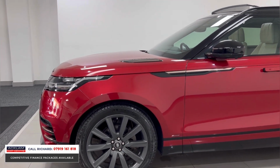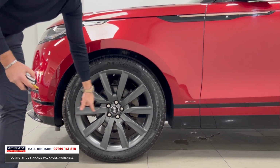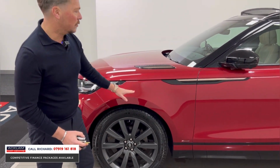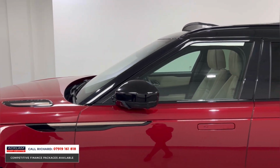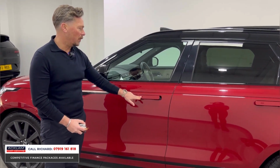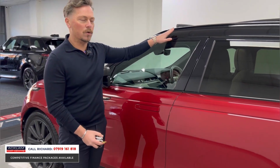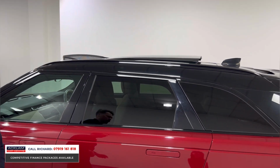The wheels, big feature on this car. The tyres are all brand new as well, by the way, on this vehicle. Multi-spoke 20-inch wheels in satin, which are lovely. You'll see that burnished rose gold accent again through the wing and into the driver and passenger doors. The Velar door handles again, keyless entry on this car. Little button on there. Lovely handles folding flush into the car. Black roof. Roof rails as an option with that sliding glass roof as well.